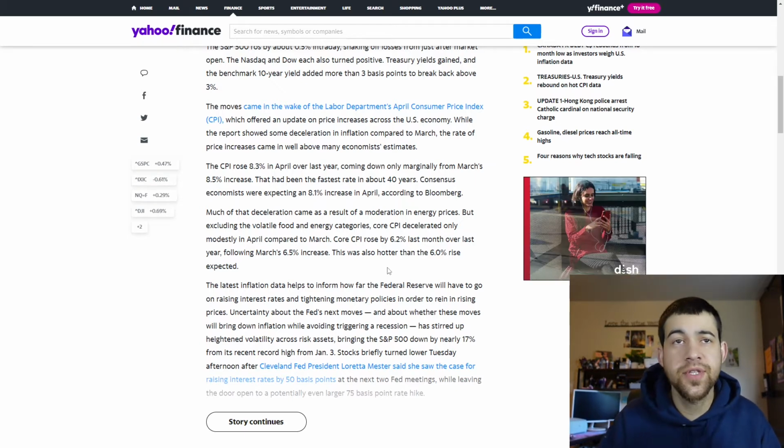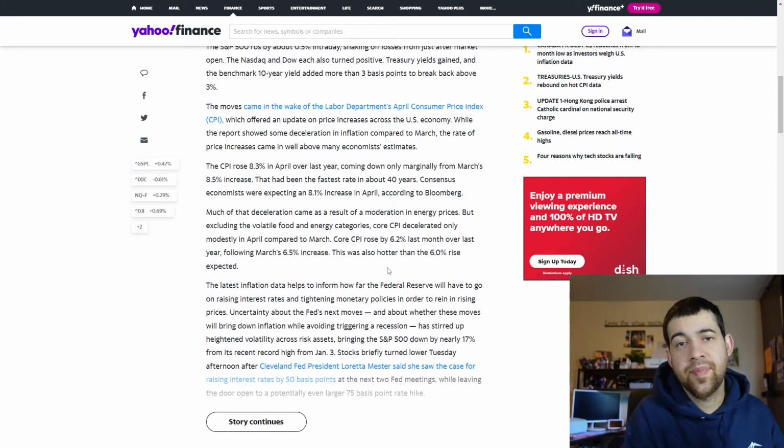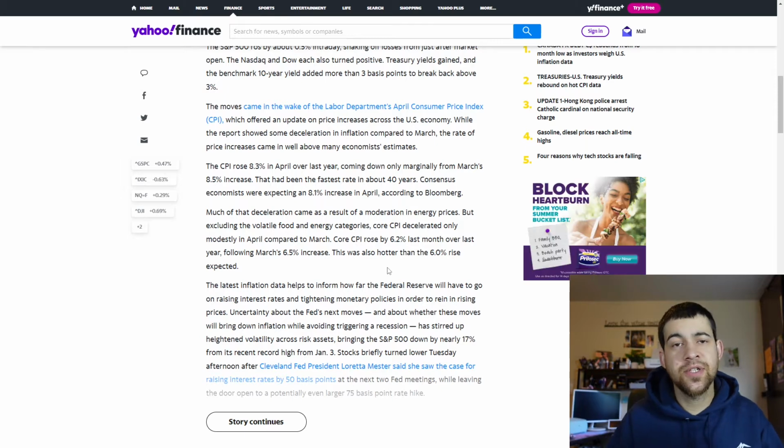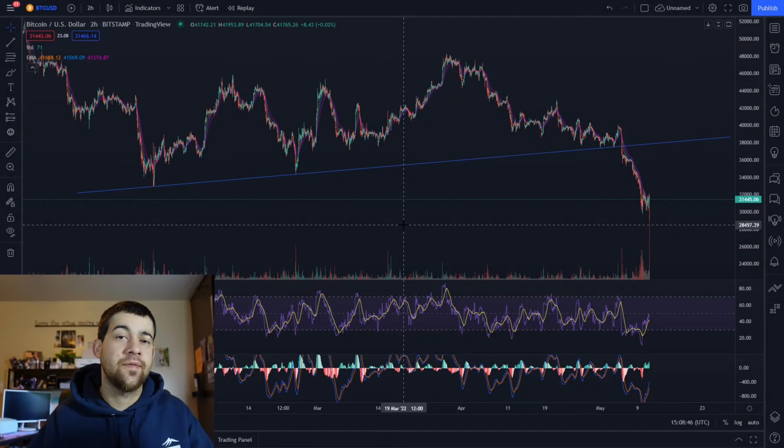And also core CPI rose by 6.2% following March's 6.5% increase, which was more than the 6% expected. So our inflation rate is decreasing compared to the month previously. However, it's not in line with expectations. So I think that's what the market needed, just a sigh of relief, seeing that inflation actually did come down a bit compared to the previous month.